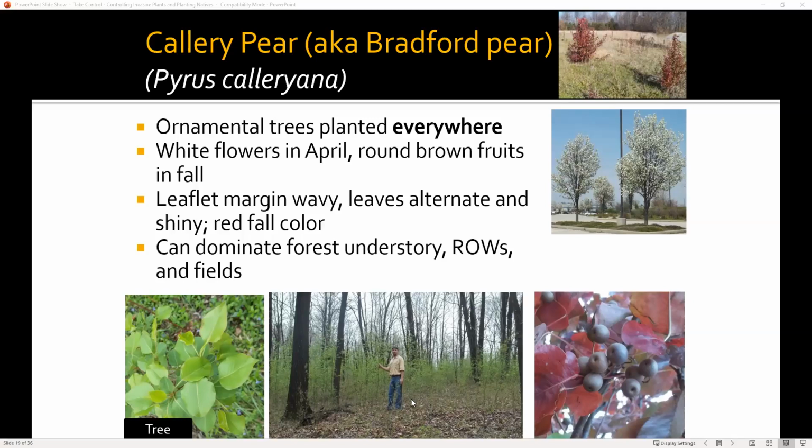And then, of course, they fly away over to the forest you see in the middle picture, and they excrete the seeds from those fruits. And this is a very sad forester standing in front of a forest that he manages, and everything green that you see in the picture is Callery pear spread by those birds. And because of the density of the Callery pear in this forest, he's spending over $100,000 a year just to try to beat back the Callery pear and let the native hardwoods be able to regenerate and continue this forest. So it's a real threat to our forests, to forest understories, to rights of way, to fields.